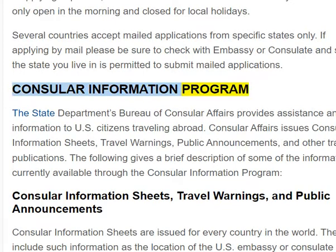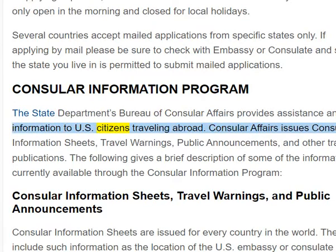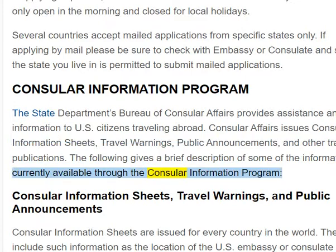Consular Information Program. The State Department's Bureau of Consular Affairs provides assistance and information to U.S. citizens traveling abroad. Consular Affairs issues consular information sheets, travel warnings, public announcements, and other travel publications. The following gives a brief description of some of the information currently available through the Consular Information Program.